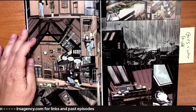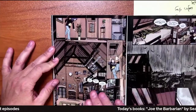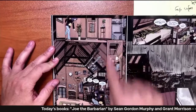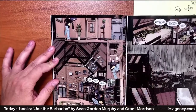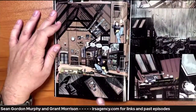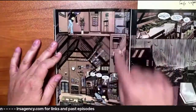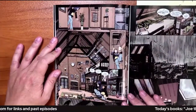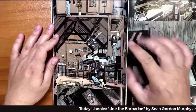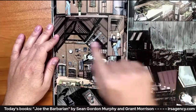And so we've gone through the process here of traveling up, right? And this is really quite fascinating, because remember how I pointed out the skylights that we saw before? Here are those skylights again, and the way that he does this particular page is really interesting, because he's working really hard to make sure that we understand the setting that Joe is in.